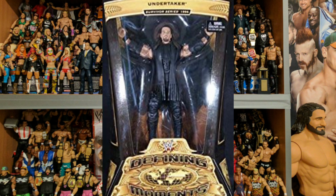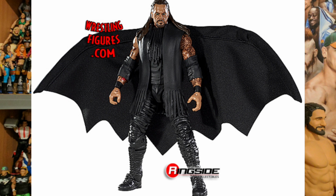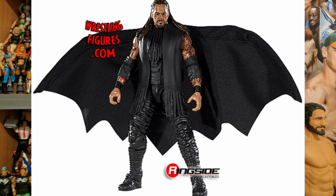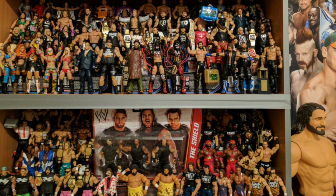Next we get The Undertaker. This is Survivor Series 1996 attire. Not a look that he had for very long. Great tattoo detail. Comes with these massive wings as well. Very, very detailed. Very different look for The Undertaker, as we said. I'm not sure if you could call this a defining moment. It's not something that continues to resonate with me when I think of The Undertaker, but it is a different look. Next, we get John Cena.